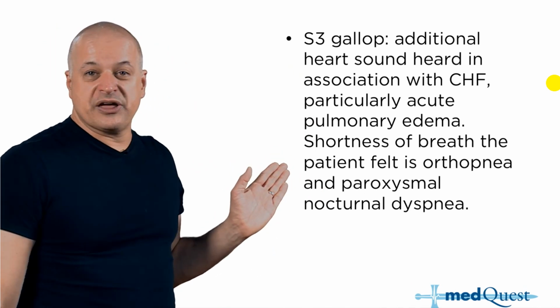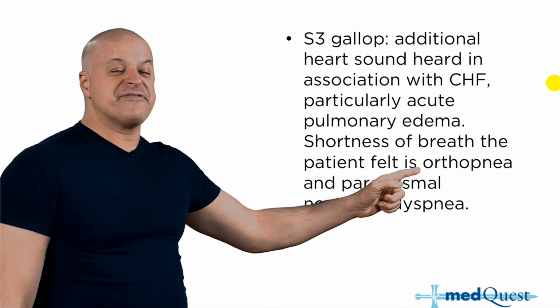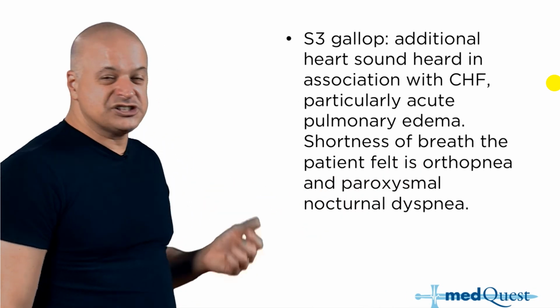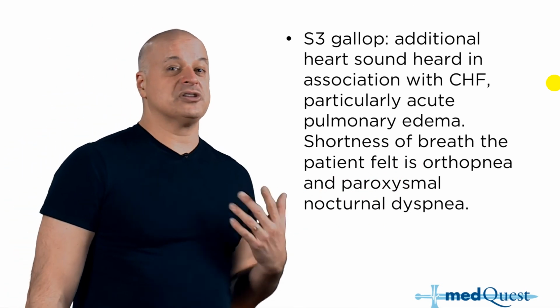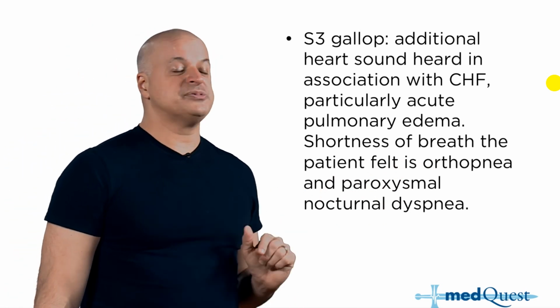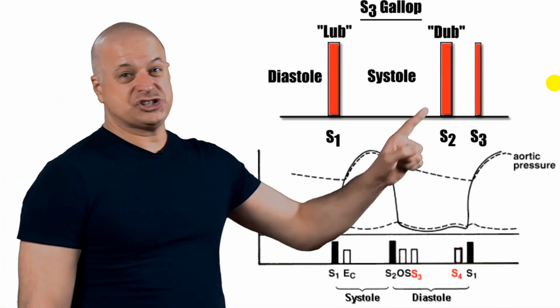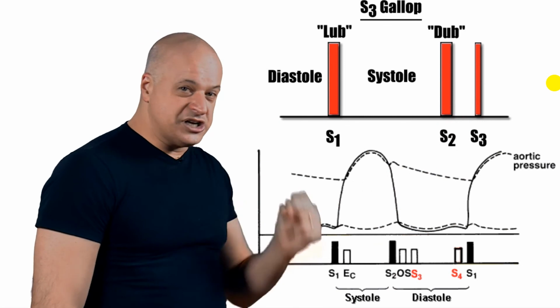There's shortness of breath because you're overloaded. Orthopnea, because when you lie flat, your lungs get filled with fluid. And paroxysmal nocturnal dyspnea is because at night, again, you're lying around asleep, and you wake up feeling like you're gasping for air. The S3 gallop is rapid ventricular filling, a sign of congestive heart failure.